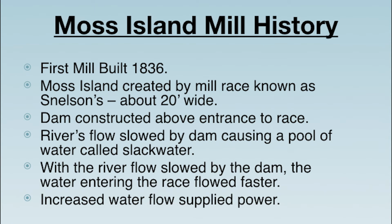The first mill was built in 1836 at Moss Island. The island was created by a mill race known as Snelson's, and it was about 20 feet wide. From my research, Mr. Snelson hand dug with a shovel a 20-foot wide mill race.